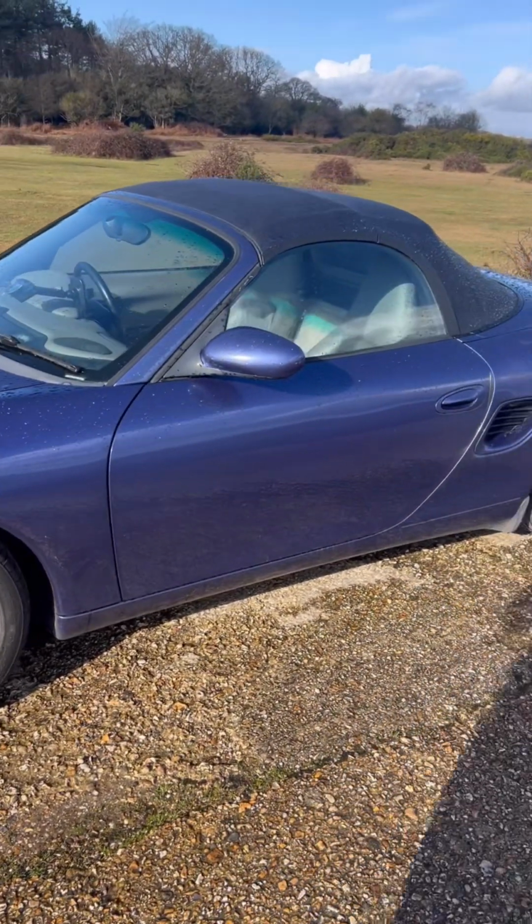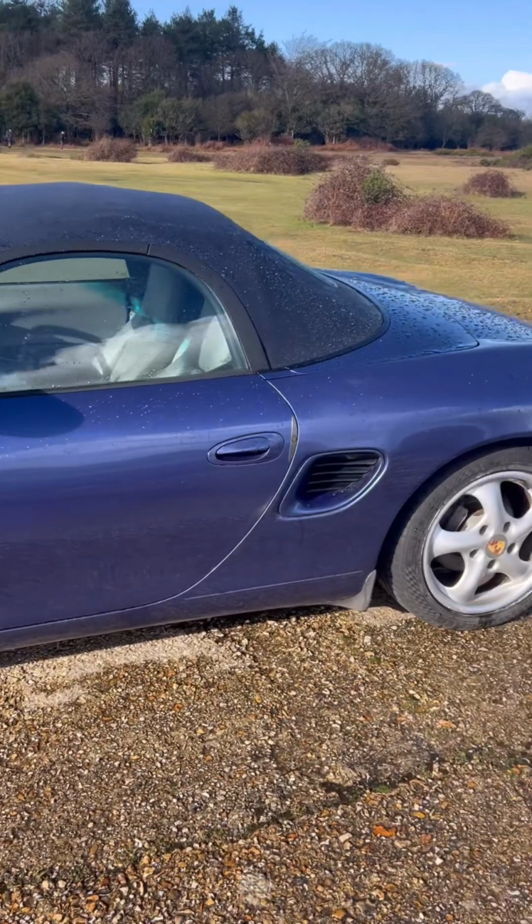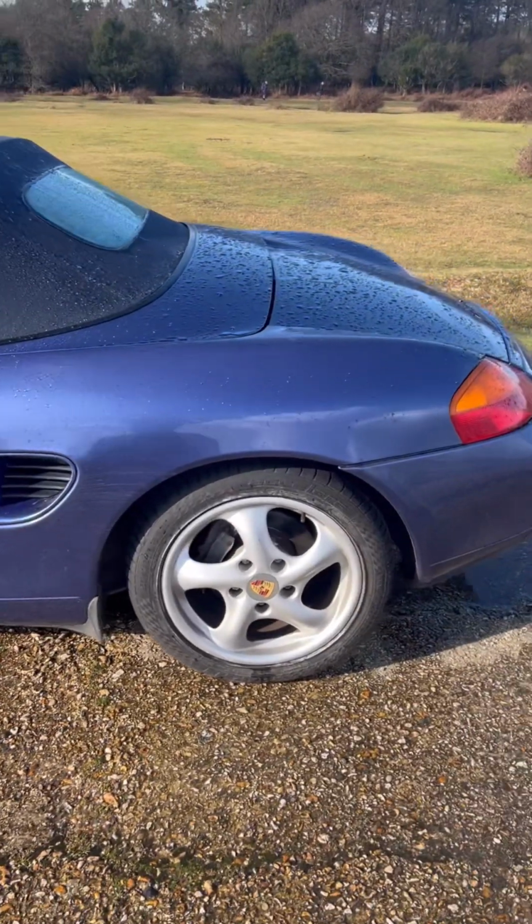I would always have the manual, however. I think it's a driver's car, it's a better experience, and you've got to just really enjoy a car like this.